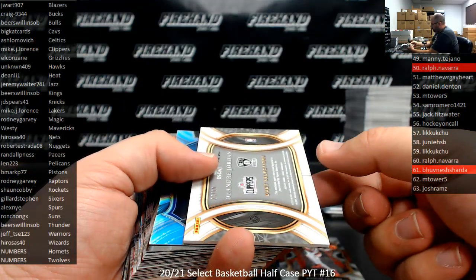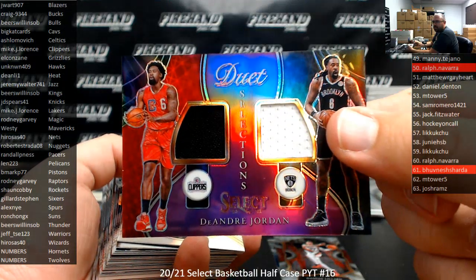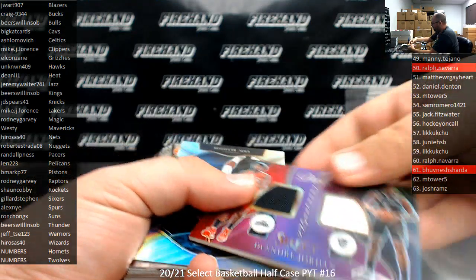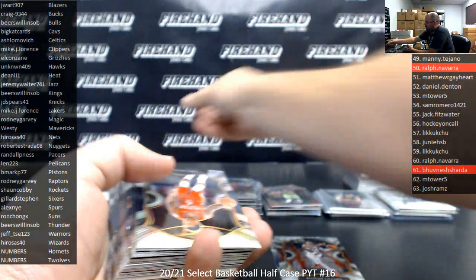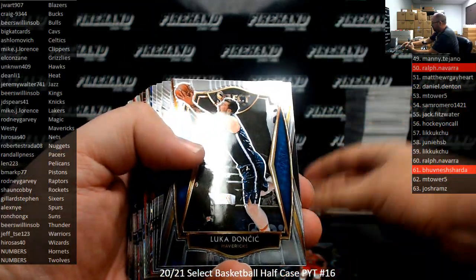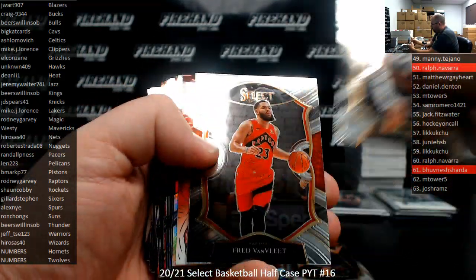Another duet selections, DeAndre Jordan at 99, purple, Clippers Nets, Mike J. Lawrence, and Hero Sess. All right, I got four of those to put to draw, four duet selections at the end of the break. Man, got nothing but duet selections on the relics, it feels like. Eric Bledsoe, Davis Bertans, red, white, and blue. I see a Fuego here in our future.